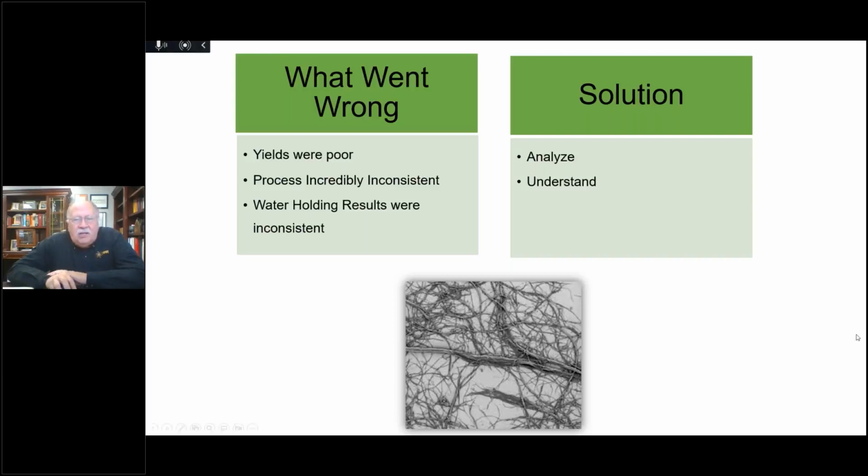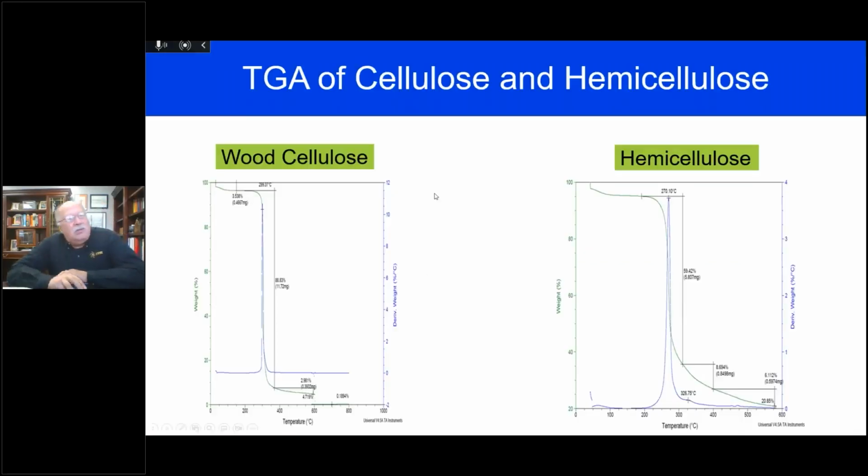So what we did is the analysis of cellulosic materials is very difficult. There are wet processes to do these. It takes about a week to do one experiment, one analysis. We needed to come up with a better way of doing it. And what we came up with is we looked in the literature and found out that TGA had been used to analyze lignocellulosic materials, and it was reported that they had these big broad peaks that showed decomposition of the cellulose and the hemicellulose, and they were different from each other.